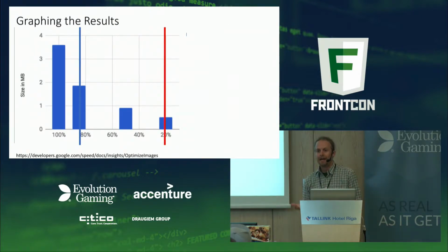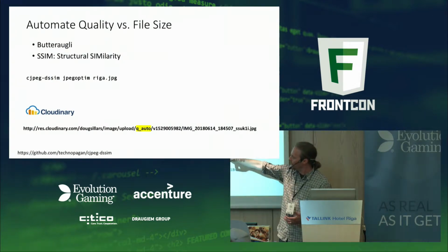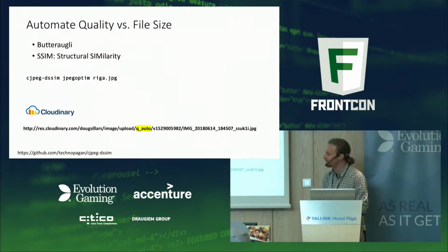Well, luckily, there are tools that will do that. It's called Butteraugli from Google, because all Google's compression folks are in Switzerland and they name things after pastries. And structural similarity is another tool that you can use. Here's an open source tool, and I ran it. What it does is it finds the sweet spot where the human eye can't see a difference, but it's lowered the quality to just the right amount so no one can tell a difference.